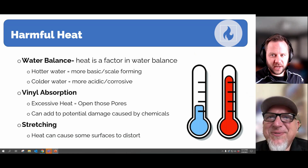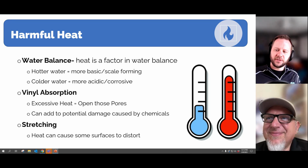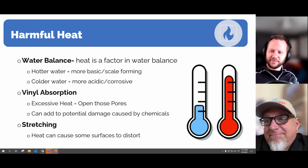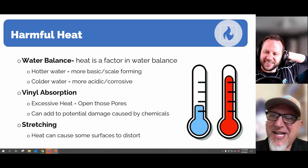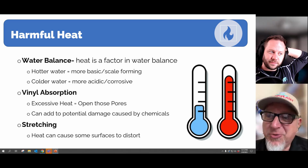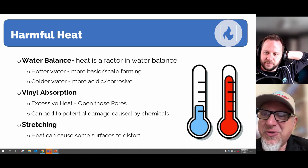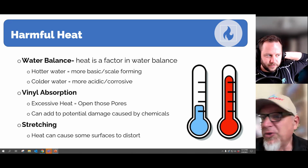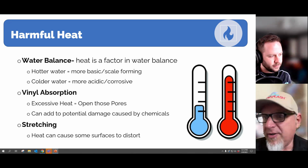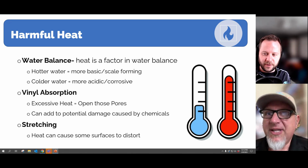Harmful heat. So this one's kind of a different one too. Heat's a factor in water balance. Why is that, Matt? I want some Matt flavor on this one. Saturation index. And then also really the biggest thing would be calcium, because the warmer the pool is, the more apt the calcium is to come out of solution, where the colder is, the more apt it is to stay in solution. And that's different than most other minerals that are available in the water, right? Most of them want to stay in the solution the warmer the water gets and then come out when it's colder, but calcium's the opposite.